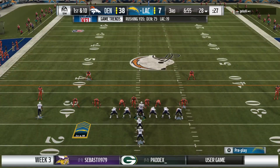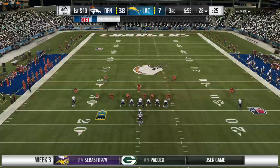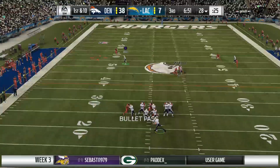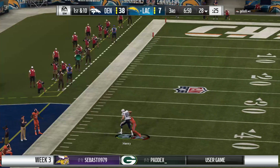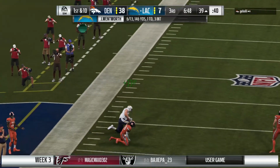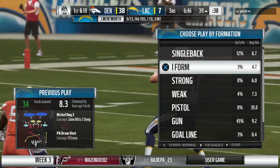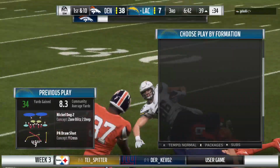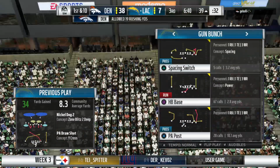And I never want to make something more important than it actually is, right? I don't want to create more hype than what is there. He's got a man, complete. And able to rip off a big chunk of yardage before being dropped inside the 40. An excellent pickup of 34 yards.